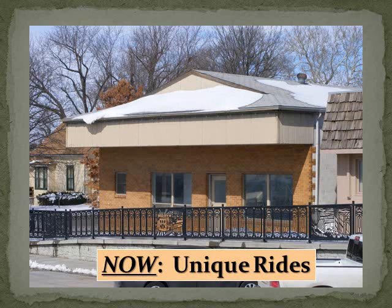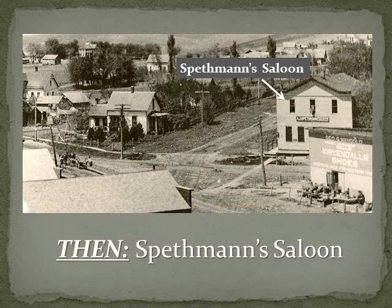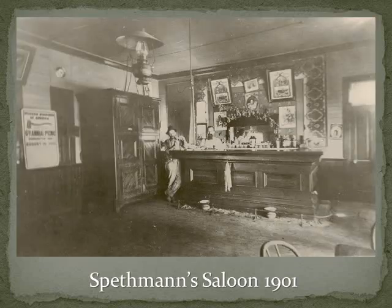Just further to the west and next door, today we see the northeast corner of Molly and Main Street, and this business is Unique Rides. A century ago, this was a large two-story building which housed several businesses. Spethman's Saloon sat on that corner more than a century ago. That building housed a hotel and even a bowling alley upstairs. It also had a wooden shoe factory that was found on the north side of the building. Let's go ahead and go inside the saloon.